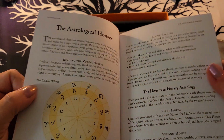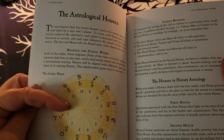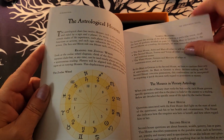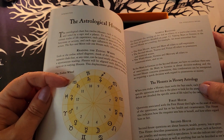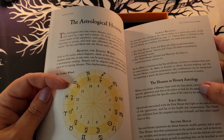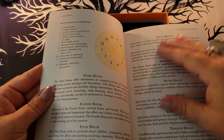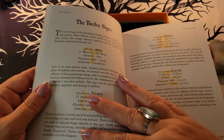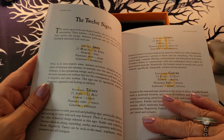Astro wheel. So if you've ever looked at anything that has your astro wheel on there, it just shows you the basic layout of that. It's got something on horary astrology. I cannot say that word for the life of me. All right, so there's some other things in there. There's a number of different versions of astrology, so it just gives you one of those.